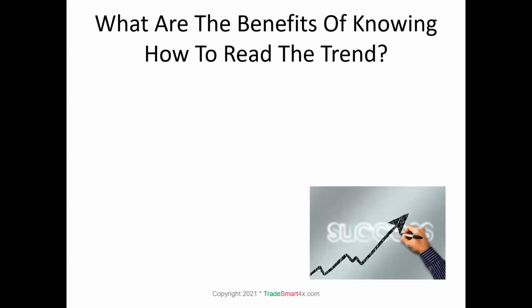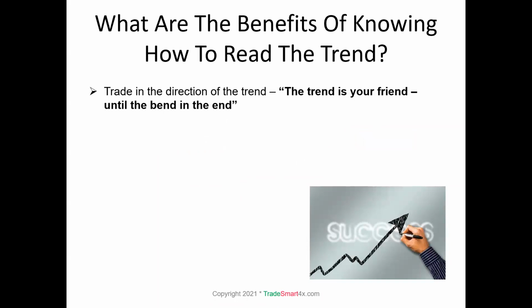So what are the benefits of knowing how to read the trend? So you can trade in the direction of the trend. The trend is your friend until the bend in the end. Now you can use a CCI together with that and understanding also where supply and demand is to understand where markets are likely to move from and to.